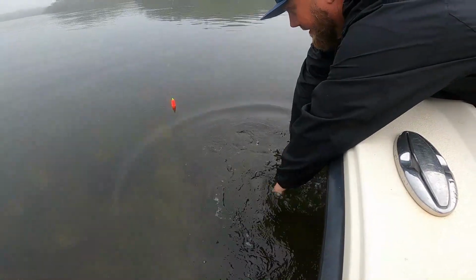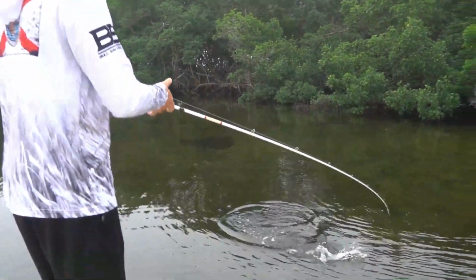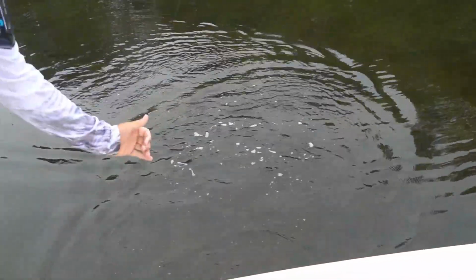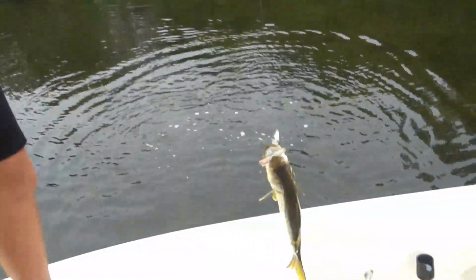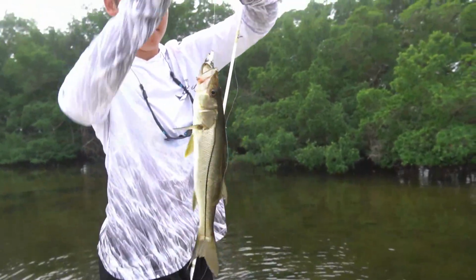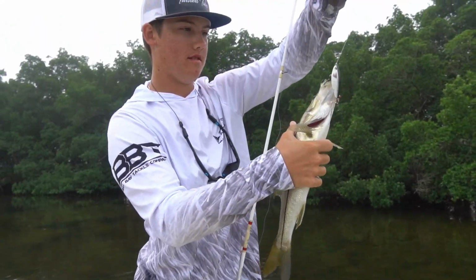Oh, he was ready to go. What you got, Jake? Micro snook. He looks like a trout. Yeah, I thought it was a trout for about a minute. Size of a trout. On the artificial though. Oh yeah. On one of Randy's Texas baits.